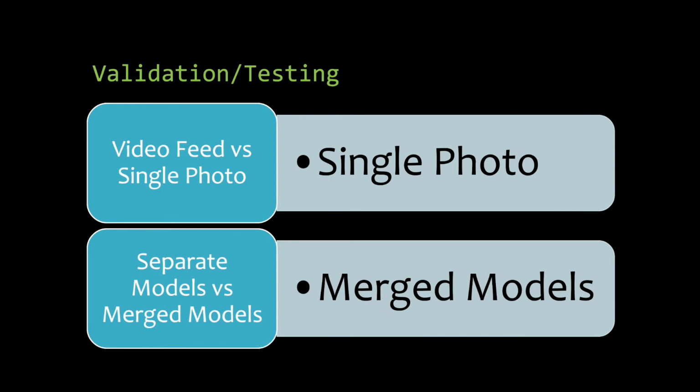Next is our separate models versus merged models. Now, we kind of merged our models by just using one file to bring them together and call each other. So we would consider that a merged model. Rather than having to rely on the output from one and then have to call another one, we actually have them merged, and this was much more efficient, we found, and also there could be a need for human input if we had them separate. So that definitely worked better for us. So now I'm going to pass this over to Jacob.